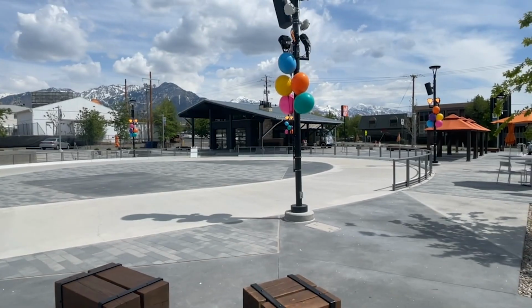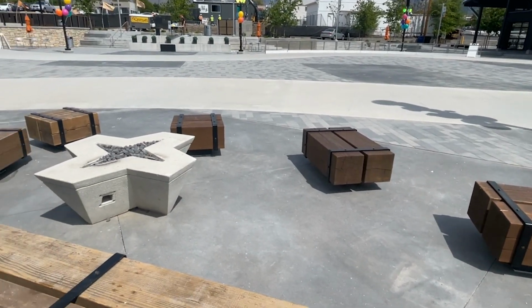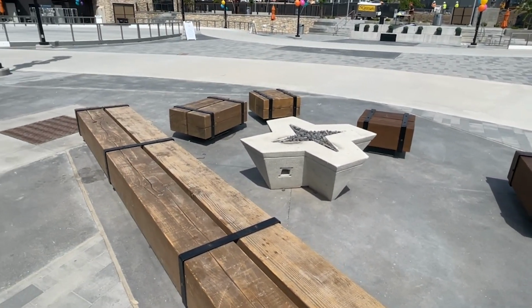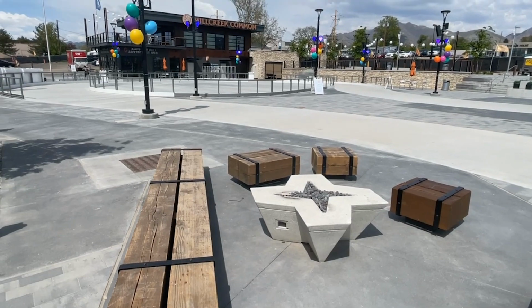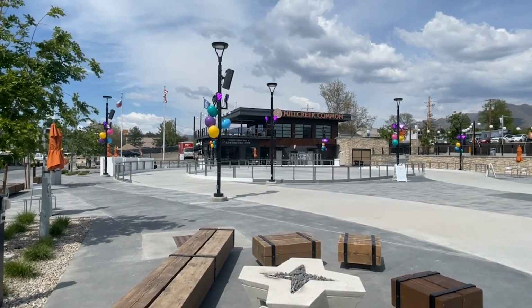Again, this is an amazing house that's just finished in the heart of Millcreek, really close to that amazing downtown that's being developed. You're already super close to the Millcreek Commons. Go ahead and go rollerblading, skating, ice skating in the winter. Enjoy the food trucks. Just enjoy the atmosphere and the community here.